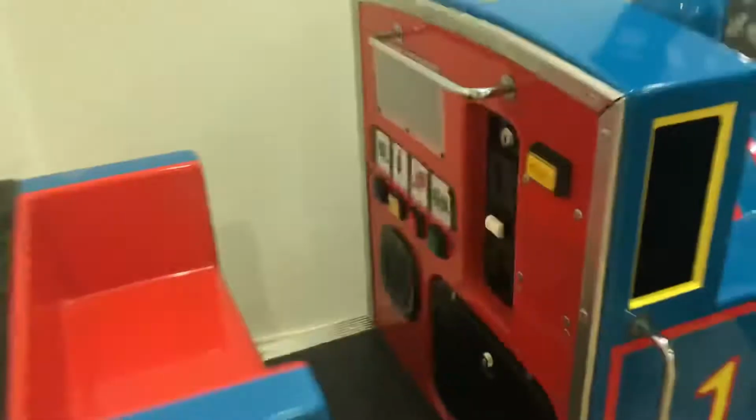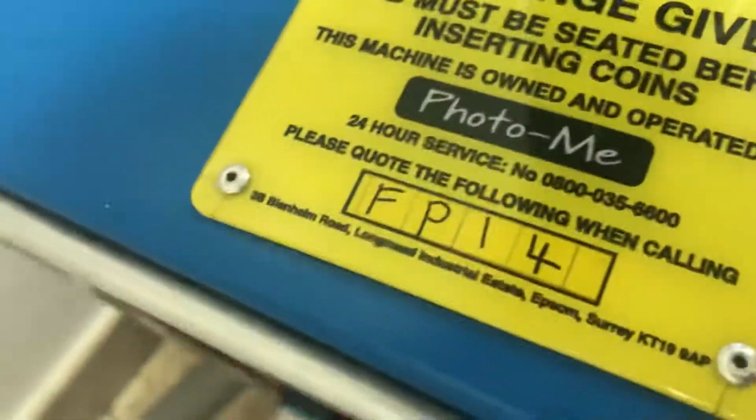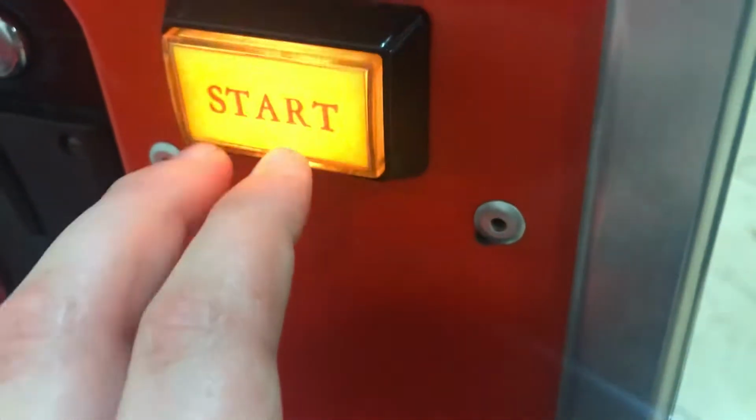This is the Archie Mitchell Mini Thomas Kiddie Ride by Archie Mitchell. The photo me code is FP14. Let me see if it takes it. Oh, it does. Please push the start button. Classic. And the well enclosed display is in perfect condition.